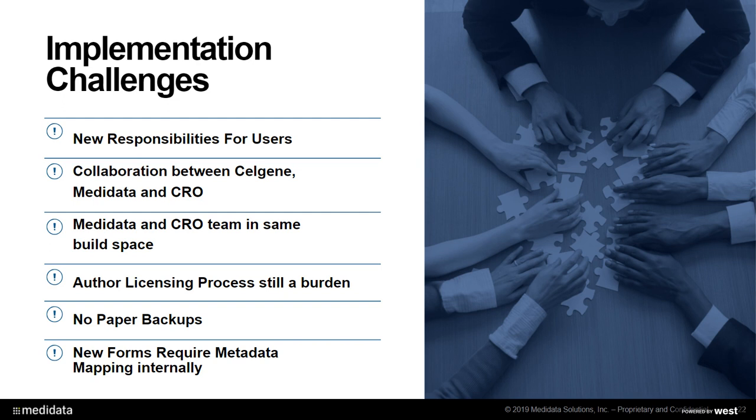Great. Okay. And finally, new responsibilities for users. So I'm assuming the users are the sites and the patients and the time it takes to train them. And what is the initial feedback you've gotten so far from the users?